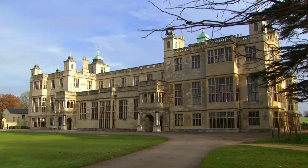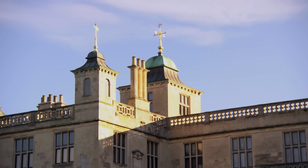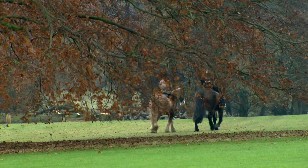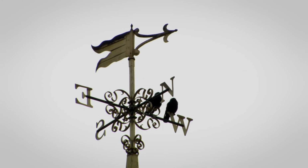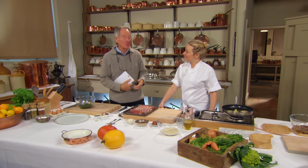In the kitchen wing of this glorious stately home, we start our celebration of wedding food with a dish created for Princess Beatrice, beloved youngest daughter of Queen Victoria. Hello, and welcome to the kitchen wing of the great house. And with me is top London chef Anna Haugh.